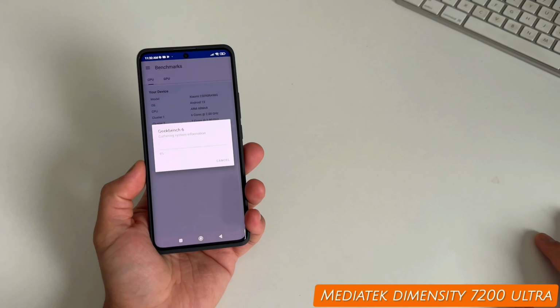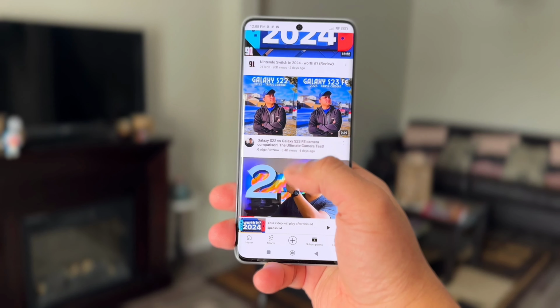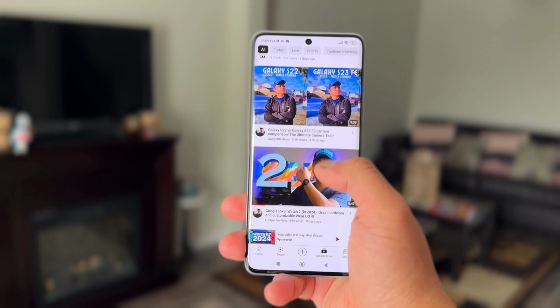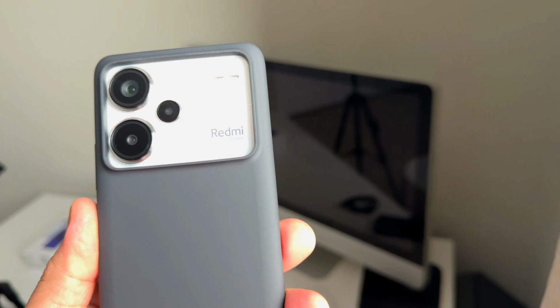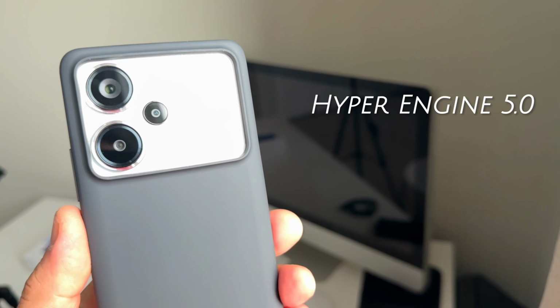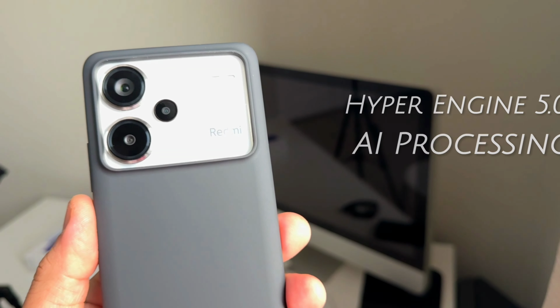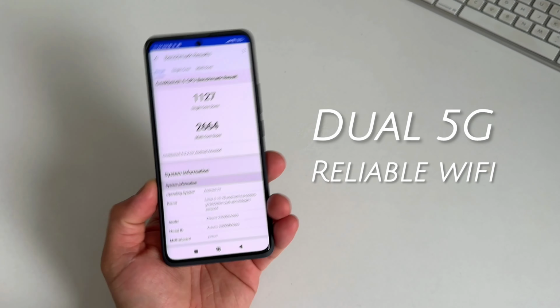Another highlight of this phone is the MediaTek Dimensity 7200 Ultra chipset. This 4nm processor is a flagship class processor from MediaTek. This is very good for multitasking and gaming, which also maximizes the battery life. Some of its core features are the Hyper Engine 5.0 for gaming optimization, an in-chip AI processing that unlocks the potential of AI features on a smartphone, fast and efficient dual 5G SIM capability, and reliable Wi-Fi connectivity.